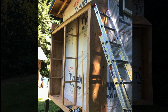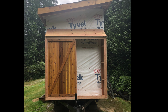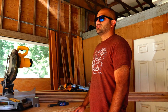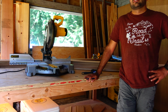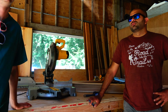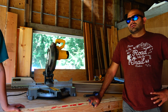I might end up storing something else up here. I have a bunch of tools now, so it's also possible that I'll store them there. Hopefully it'll be done in the next 6 months, but it might be even longer, because we still haven't even started the interior, and we haven't finished the exterior. But I will be able to move in there in the next month or so. Maybe 2 months.